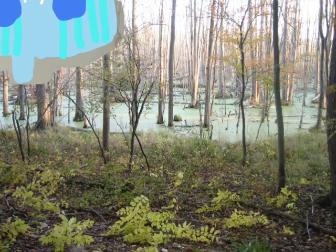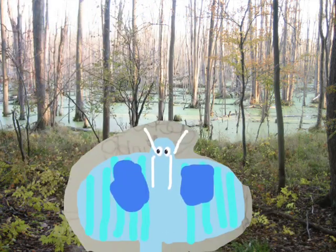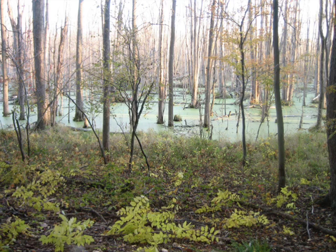I don't know what else to say. I mentioned all of them. Oh yeah, this is a beautiful ecosystem with swampy forest, not unlike the whole world on land during the Carboniferous period.